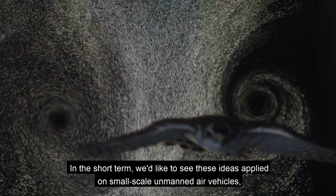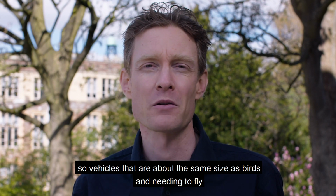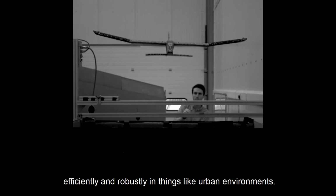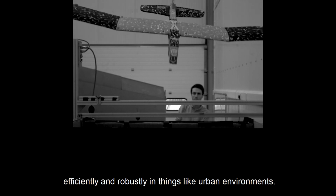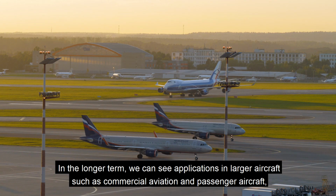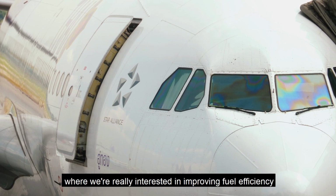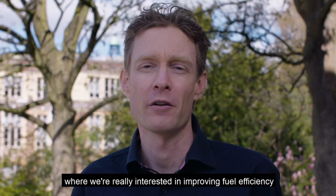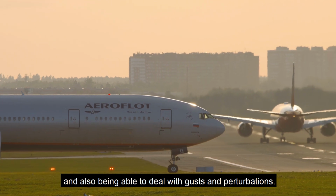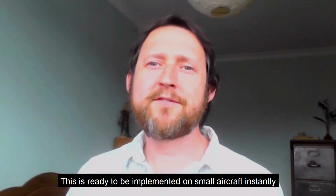In the short term, we'd like to see these ideas applied on small-scale unmanned air vehicles, so vehicles that are about the same size as birds and needing to fly efficiently and robustly in things like urban environments. In the longer term, we could see applications in larger aircraft such as commercial aviation and passenger aircraft, where we're really interested in improving fuel efficiency and also being able to deal with gusts and perturbations. This is ready to be implemented on small aircraft instantly.